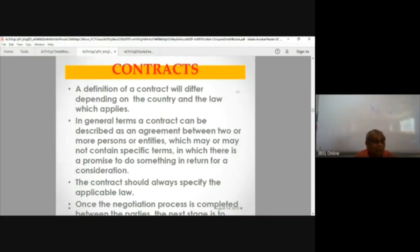Now we are going for the DGM or AGM job. Then after the interview, they will offer you a contract. They will tell you, okay, this will be your remuneration, this will be your this thing.